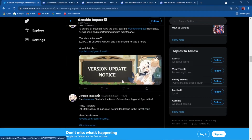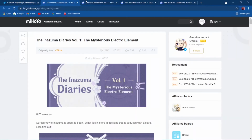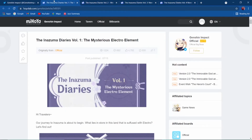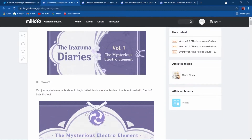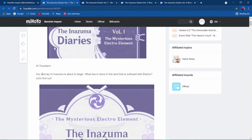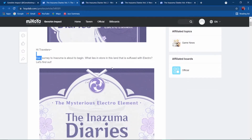We've got a whole bunch of new stuff that just dropped for Genshin Impact, but I won't be going through that. I will instead be going through these INAZUMA diaries about what's new in INAZUMA. So let's just head straight into it. First volume, we've got the mysterious Electro element. Our journey is about to begin in INAZUMA. What lies ahead in store for this land is suffused with Electro.